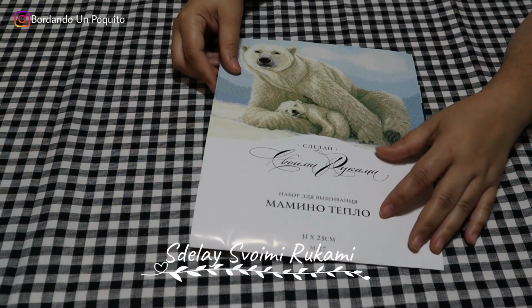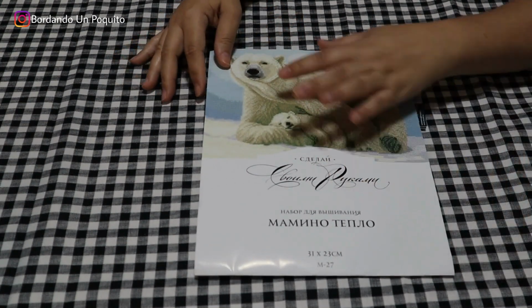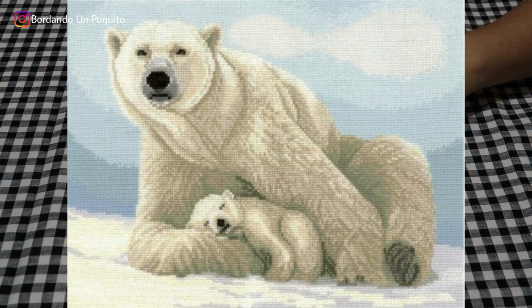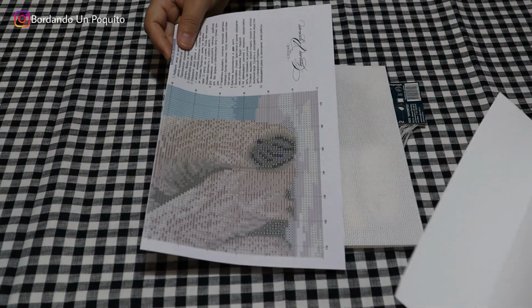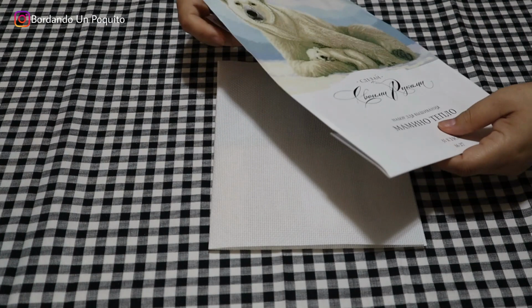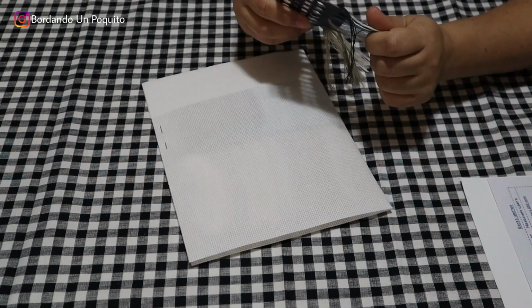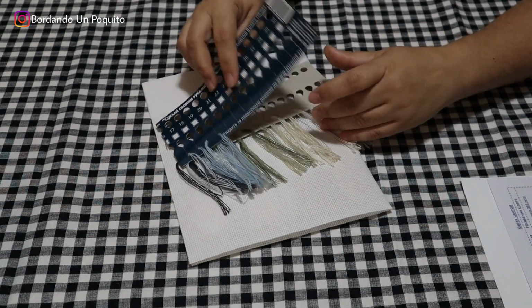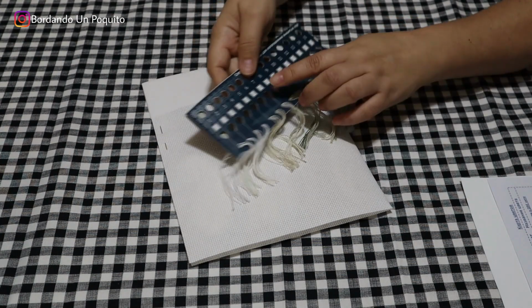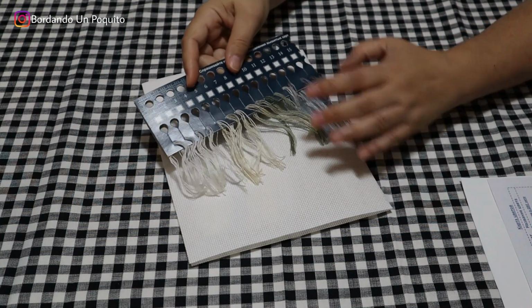My mother likes a lot of projects or designs that have to do with motherhood, and this one of the polar bears is very beautiful and sweet. So here it brings the pattern, as you can see, and also it brings, maybe like a little sample so that you can see where the threads are located and how the threads are. And what we'll do here is put the number of each thread that it corresponds to in the blank square on the top.